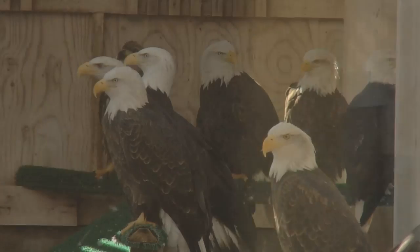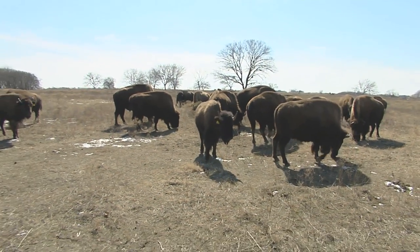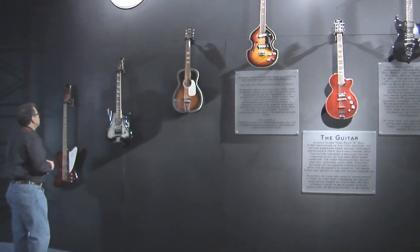Coming up next week, by the way, on AAA's Discover Oklahoma, more spring break in Oklahoma ideas, where you can go to see bald eagles up close and personal, along with a buffalo herd. And who doesn't love rock and roll? The museum exhibit all about it right here next week. So until next time, remember, there's always something to discover in Oklahoma.